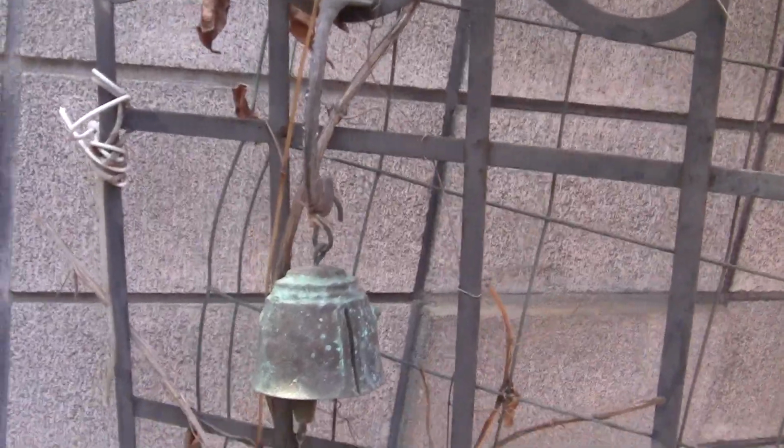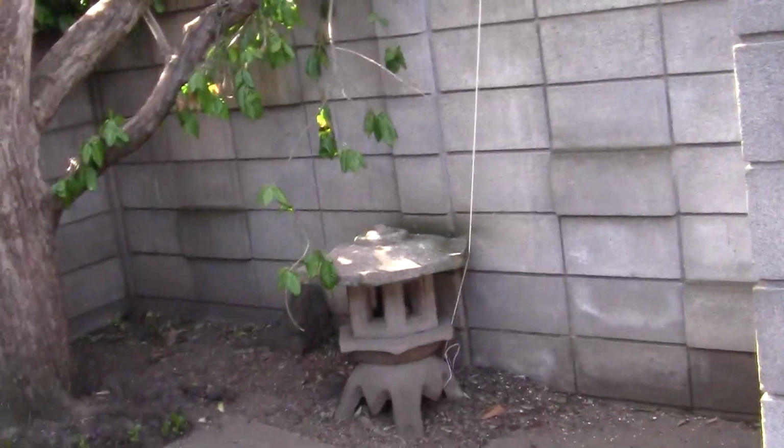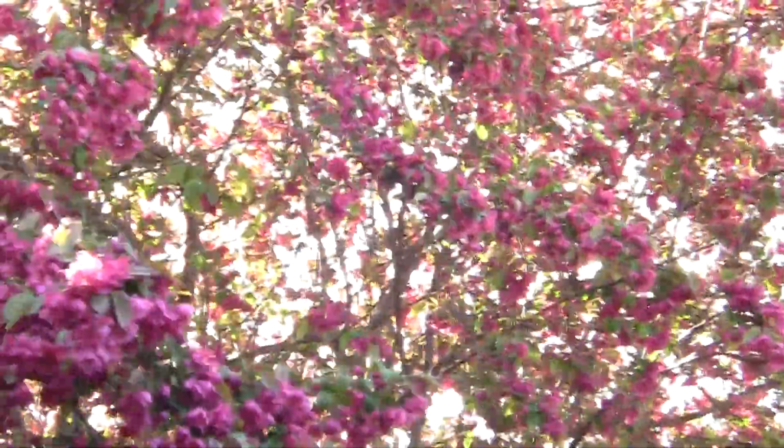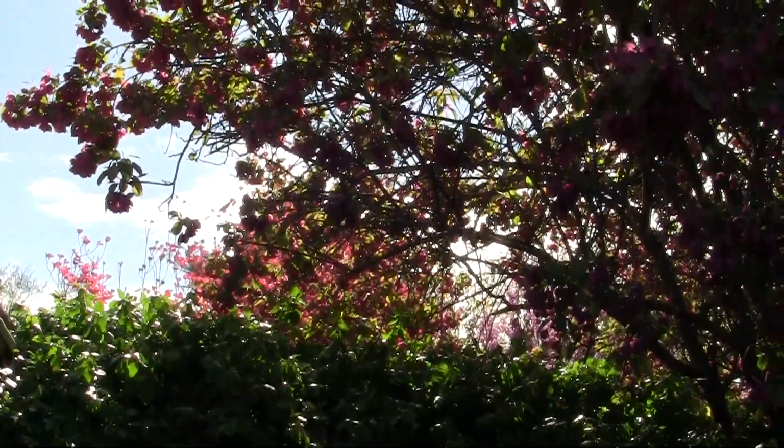And that's a little Japanese veil that came with the house. So anyway, I just wanted to show what that was like on this spring day before maybe World War III.